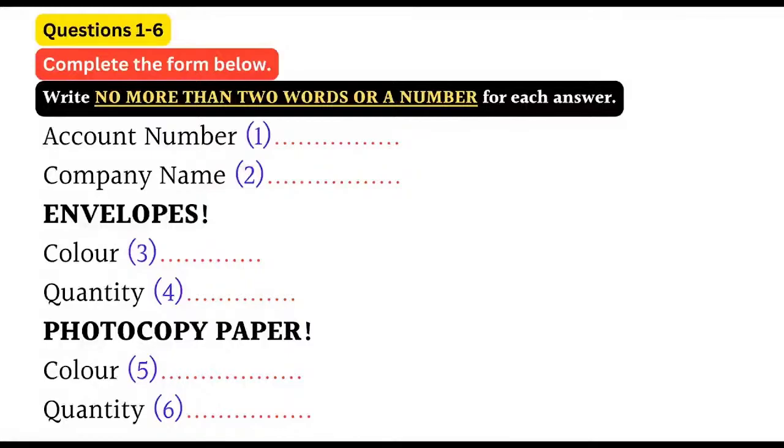Envelopes. We need a box of A4, that is, normal size envelopes. White, yellow or manila? We'll have the plain white, please. But the ones with the little windows. OK. One box, A4, white. Just the one box, was it? On second thoughts, make that 2 boxes. We go through heaps of envelopes.